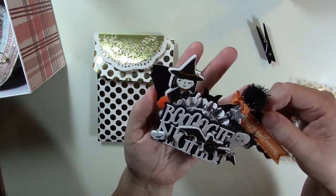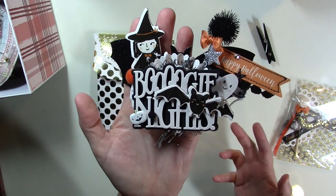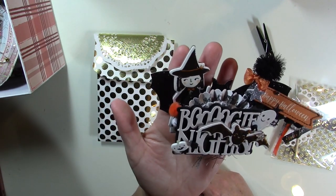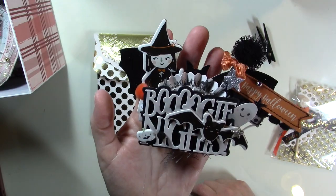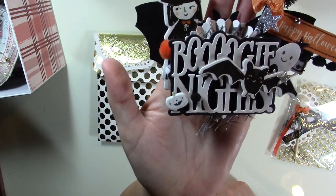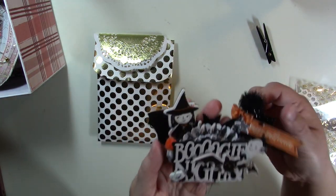Shara had mentioned a couple of times how this bat is her favorite chipboard in the collection, so I absolutely had to use him on her embellishment, because I watch her videos and I heard her mention that. And then I used these little puffy stickers. They're from Target this Halloween, and they're just so cute. Look at them.